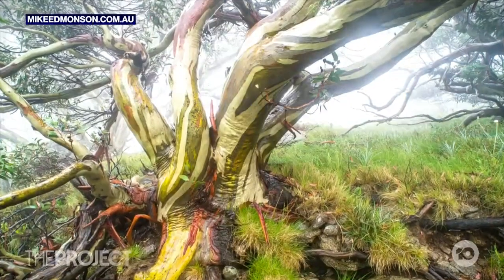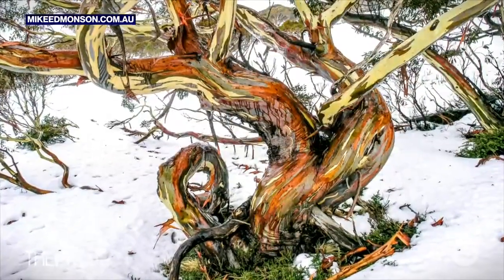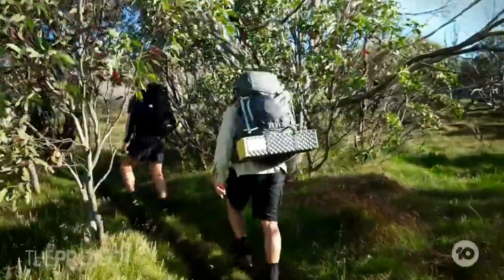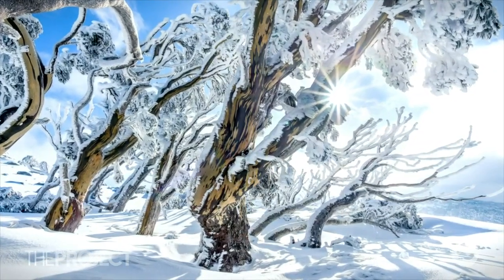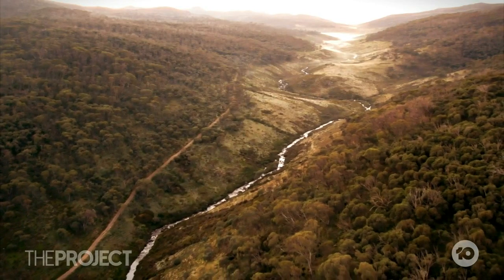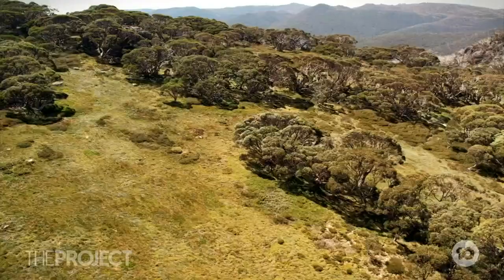They're the only tree that survives up this high above the snow line, because there could be 2 metres of snow here in winter and it could be -9. Mike Edmondson has been a guide in the Snowy Mountains for 3 decades. His photos of the snow gums capture their glory in every season. They create this safe haven, and it's just like a different world, and you feel so safe and protected.